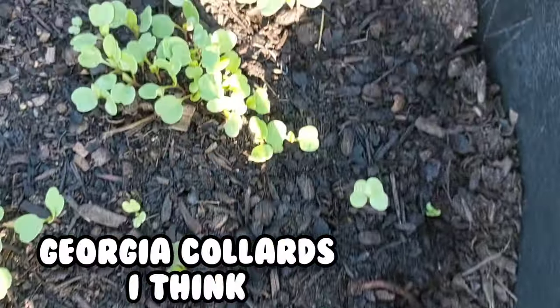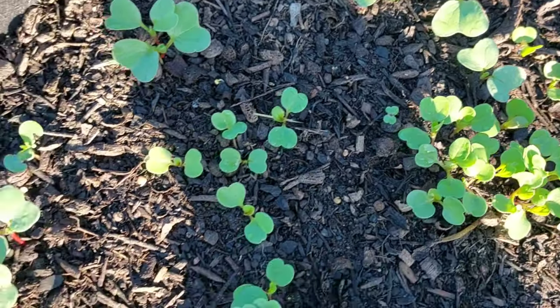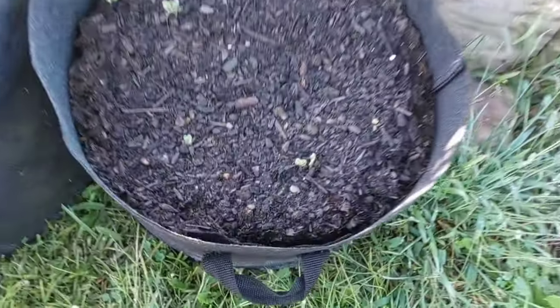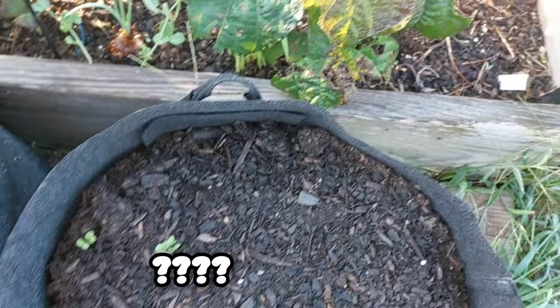And whatever this is, truly, truly beautiful. I got great germination on whatever I planted here. I don't know, it could be anything, y'all. But it look good. More great germination. They're gonna tell me what they are later on. We ain't tripping on it.